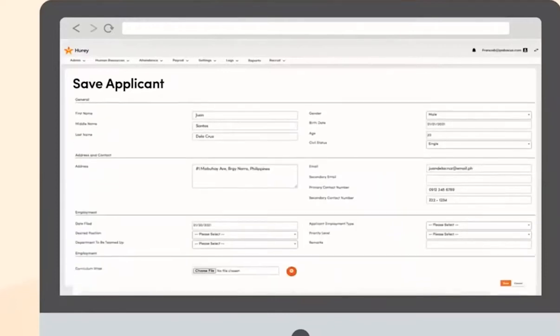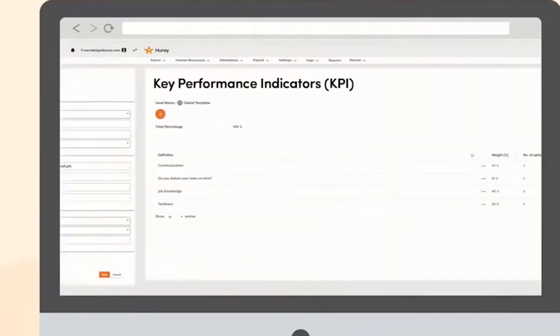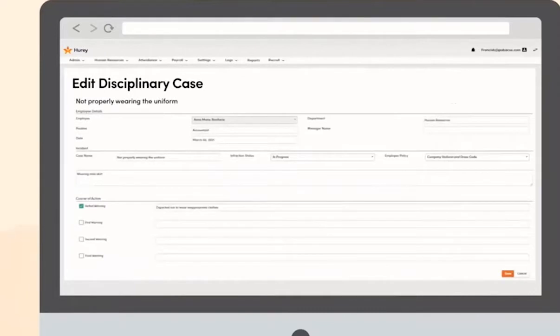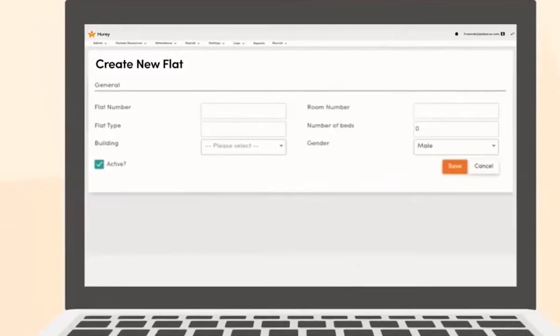It also has strategic human resource features such as recruitment management, performance management, training management, and discipline management to help you better manage your staff. Hooray has everything you need and more. Hooray is able to manage and monitor your employee accommodation so you can maximize its use and benefits.